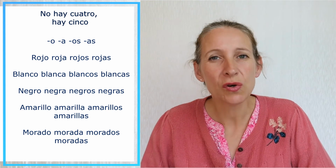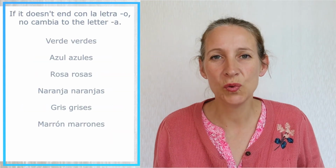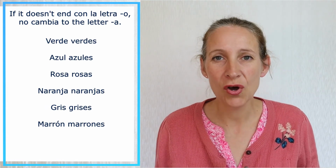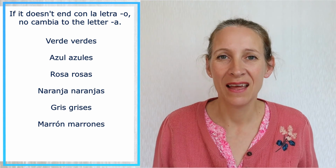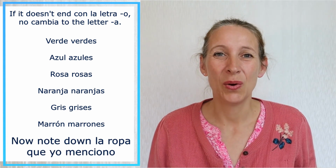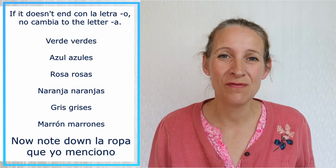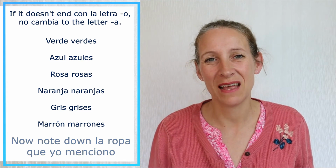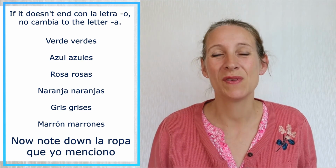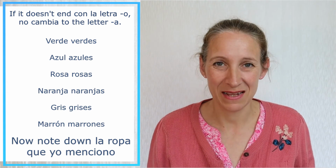But los colores como verde, azul, these ones don't end con la letra O, so they don't change to A. Un cinturón azul o una falda azul. Un cinturón verde, una falda verde. If it's becoming plural, unos zapatos verdes, unas botas verdes.